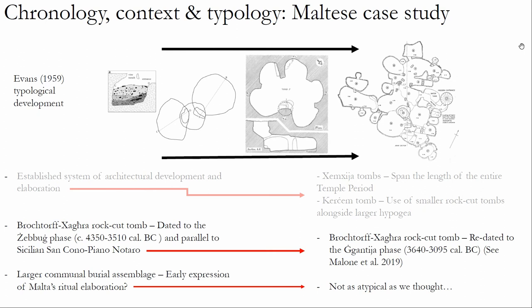Well, quite a lot of the work thinking about rock cut tombs in Malta was very much based on this established system of architectural development, or this idea of Evans' idea of cultural evolution and ritual elaboration. We have these very simple single or double chambered rock cut tombs in the early part of the temple period, in the Zebbug phase, and then as we come into the Ggantija period in the middle to late 4th millennium, we get the development of these lobed chambers, and then by the end of the temple period, the Tarxien phase, we then get these elaborate hypogea.